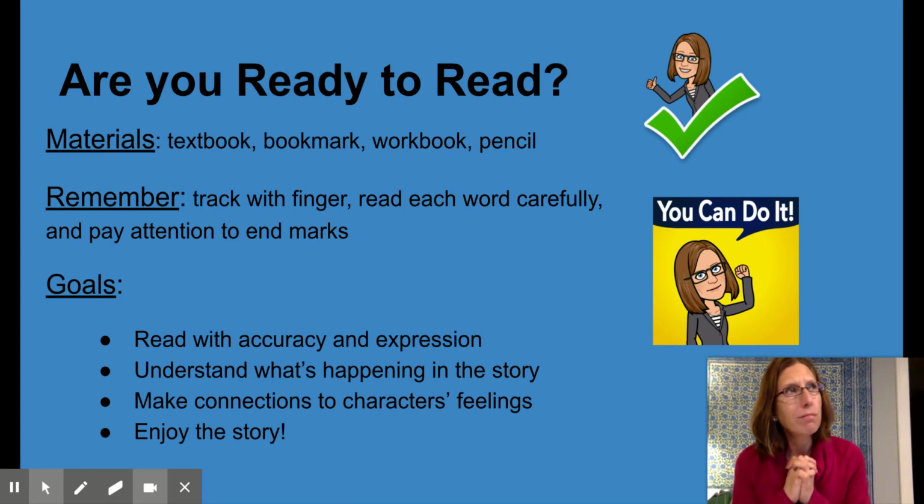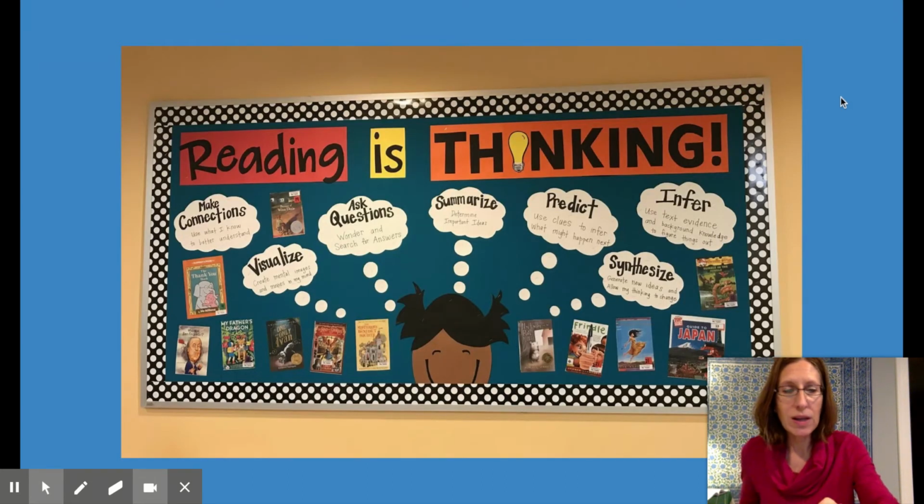Think about, has that ever happened to me? Have I ever felt like that? And we want to enjoy the story. So we know reading is thinking. There's so many things going on in our brains as we are reading. We are making connections, we're visualizing, we're imagining, we're asking questions, all these awesome things that we just want to keep in mind.